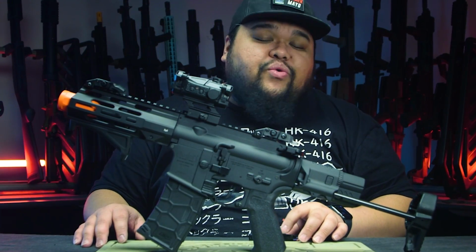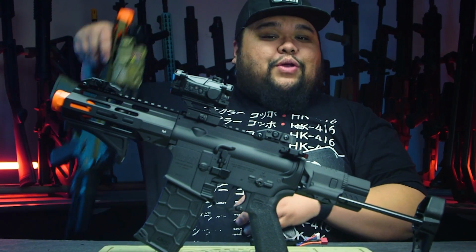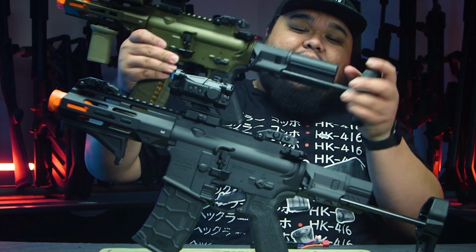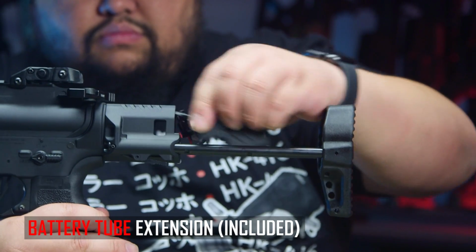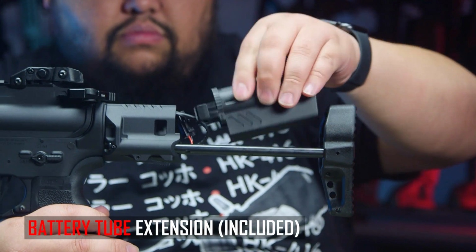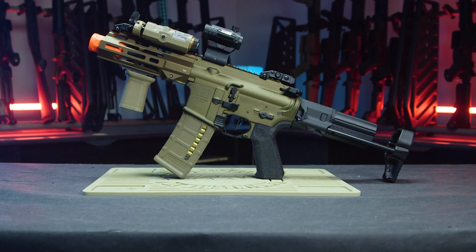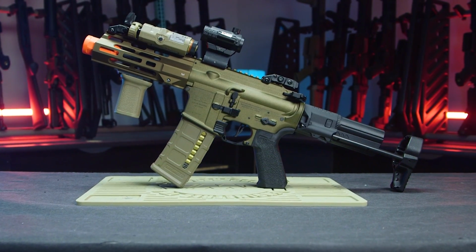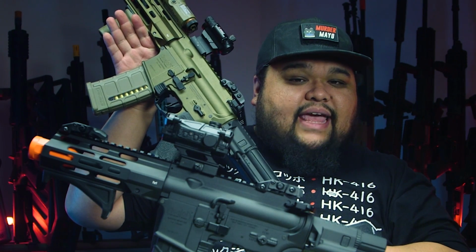However, if you don't want to do that, actually, it comes included out of the box, the battery tube extender. So nice, it allows you to fit a standard stick type LiPo, maybe the tri-panel. I haven't figured it out yet, I haven't tried it. There's extra wiring, so it's your gamble. Oh, and it does come in nice bronze as well. The correct color, the right choice.